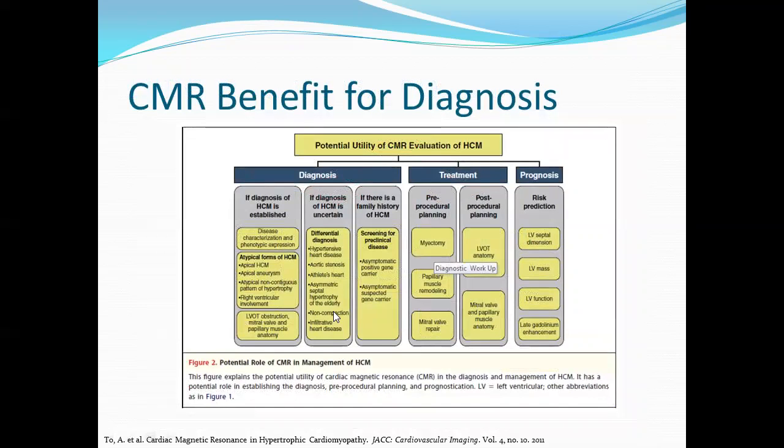You can also figure out which your differential is. It'll help break down and make a differential, so if you think it's LV non-compaction or something, the MRI will help you delineate these. And then treatment-wise, like I said, myectomy or just beta-blocking medical management, so it'll help with treatment decisions.